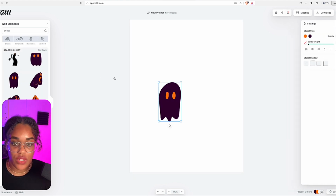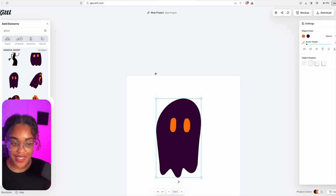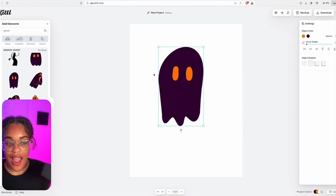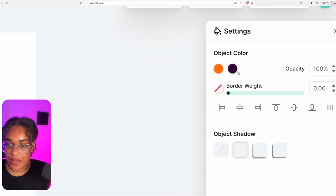One that looks really cool and simple is this one. Now you guys can choose whichever one looks best. I'm just using this for the example. As you can see, this one is like solid colors, but Kittl is very advanced and customizable. So in order to turn this into an outline without using any other services or any other products, we're gonna come to Object Color, all right? This is how we can customize it.